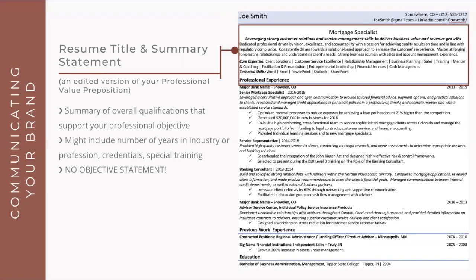Next, below your title at the top middle section is your summary section. Here, you're going to include a summation of your personal brand. It's a brief statement outlining who you are and what impact you'll make at the company. It might include your overall qualifications that support your professional objective.